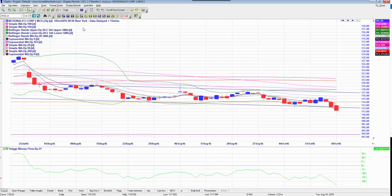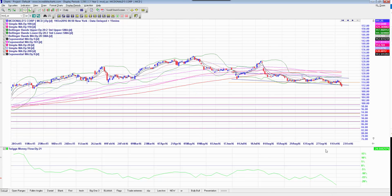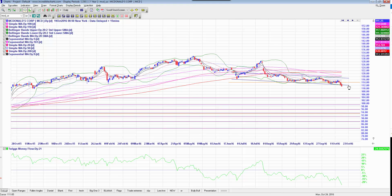Now, in terms of two new plays, I've got one short for you. McDonald's, the Big Mac. We talked about this in Trading Room last week, I believe it was. Strath liked this one a lot, and I said I'd be waiting for it to break down first. It's now broken down, so again, look at the nice divergent money flow, broken through support. So I would look at this as the $110 December puts. I like this one, and my target on this, you can see we're kind of in this channel, so we don't know what the pattern's going to be yet, but my first target would be 108, and then my second target would be 104.